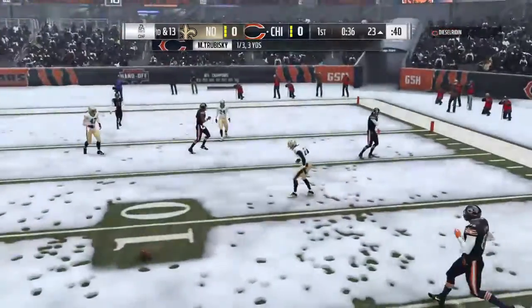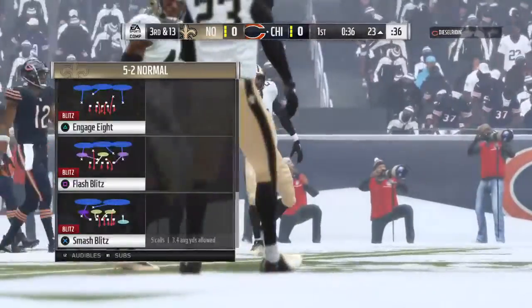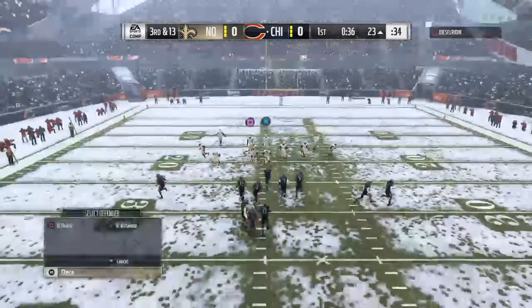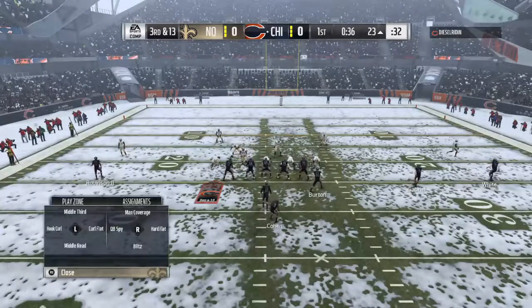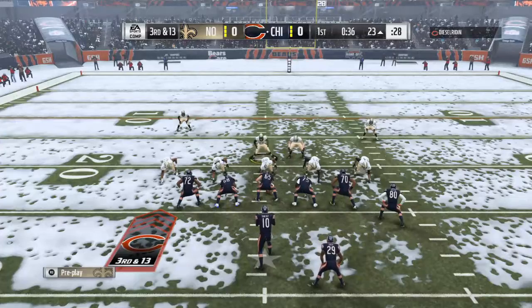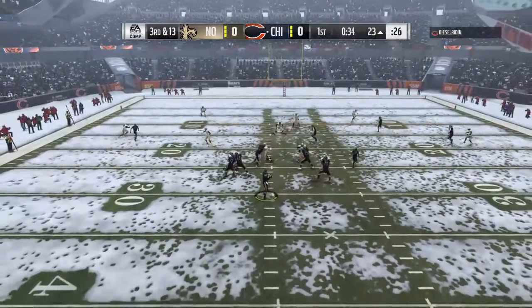And they will not get the connection there. It's incomplete. Good coverage that time by Patrick Robinson. The turnover put him in great field position. They don't want to squander it with third down coming up. No, not at all. And you know what else you do? You make your defense mad. Yeah. They got you the football, gave you a great opportunity. You got to cash in and get some points.